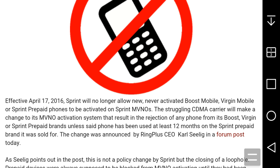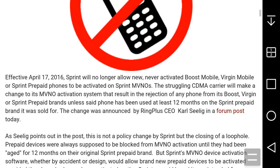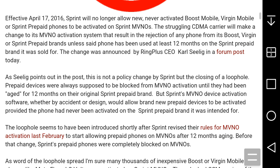The change was announced by Ring Plus CEO Carl Seeley in a forum post today. As Seeley points out in the post, this is not a policy change by Sprint, but the closing of a loophole. Prepaid devices were always supposed to be blocked from MVNO activation until they had been aged for 12 months on their original Sprint prepaid brand, like Boost Mobile or Virgin Mobile.